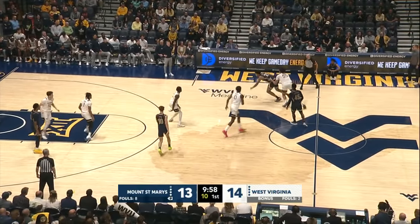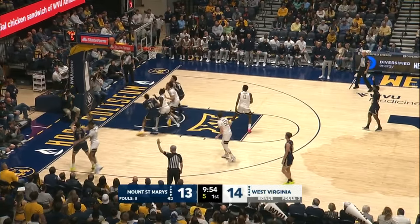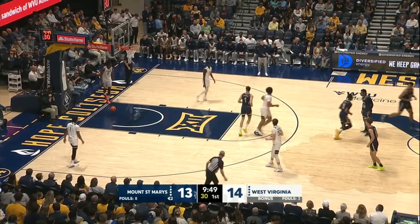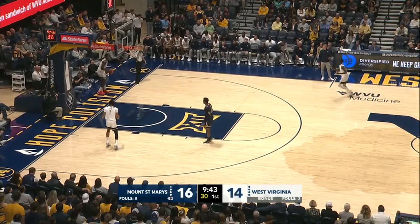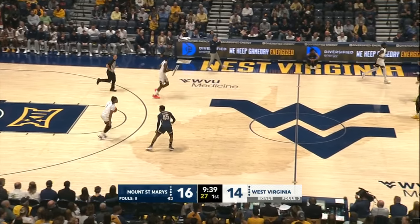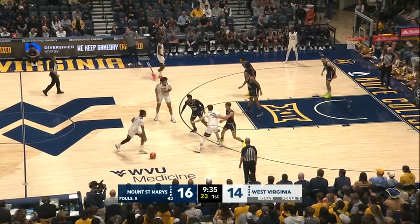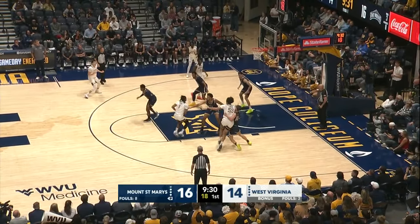Another deflection for West Virginia. Haig to Rosakais. He hits from the corner. And that's what Rosakais can do. He's a long-range bomber, and boy, you leave him open like that, you will pay. The Mount now 2 for 3 from beyond the arc, making 3 consecutive field goals. 2 ties, 3 lead changes in this ball game. Right now, Mount St. Mary's has a 2-point edge.